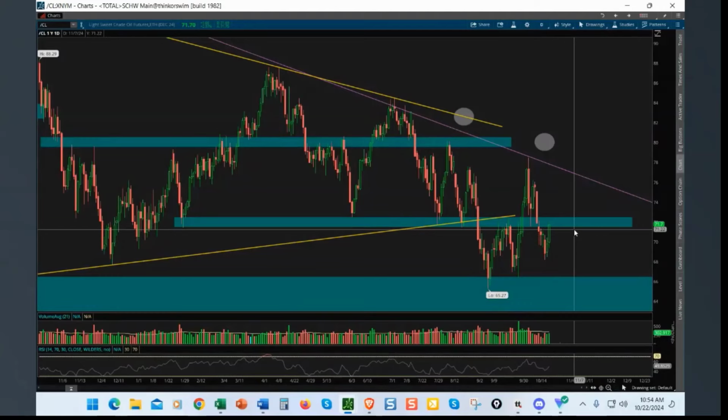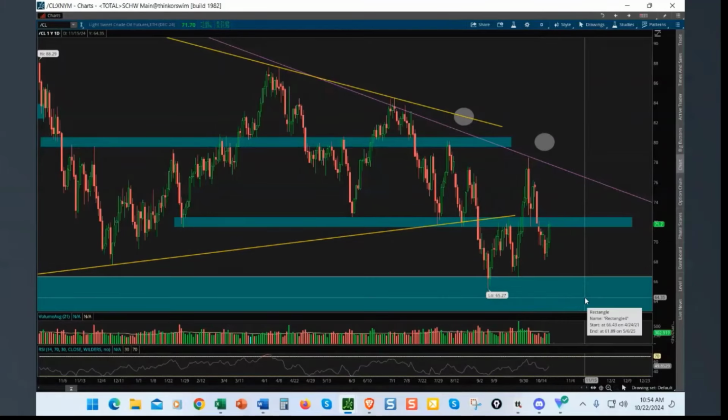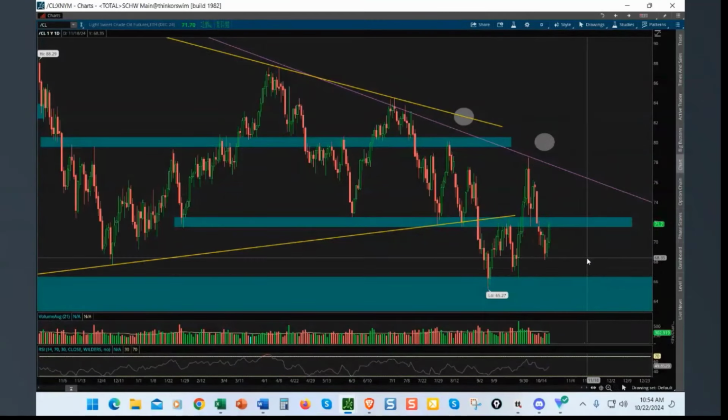I am of the opinion that this is going to roll over, and we are going to see oil head into the mid 60s to the lower 60s again. And to put my money where my mouth is, I have shorted crude oil today in this area right here, and I will hold this trade unless crude oil gets up to $73, and then I'll consider that I was proven incorrect and go ahead and get out of the trade. So I've sized my trade accordingly. So let's see what happens here.